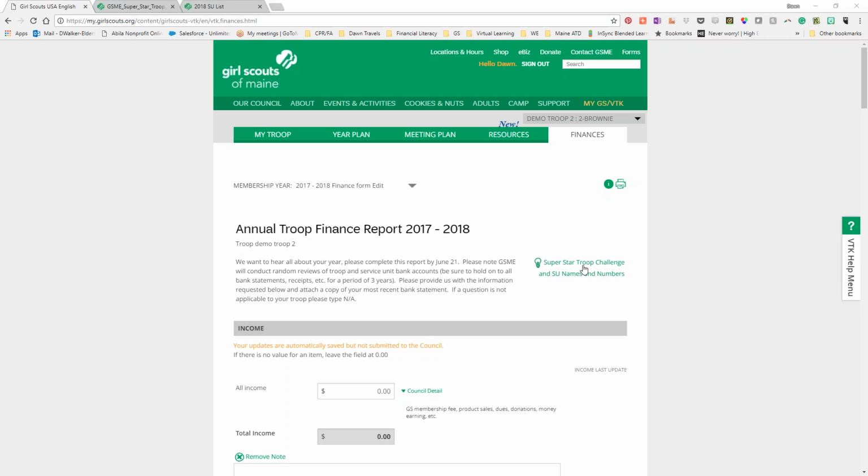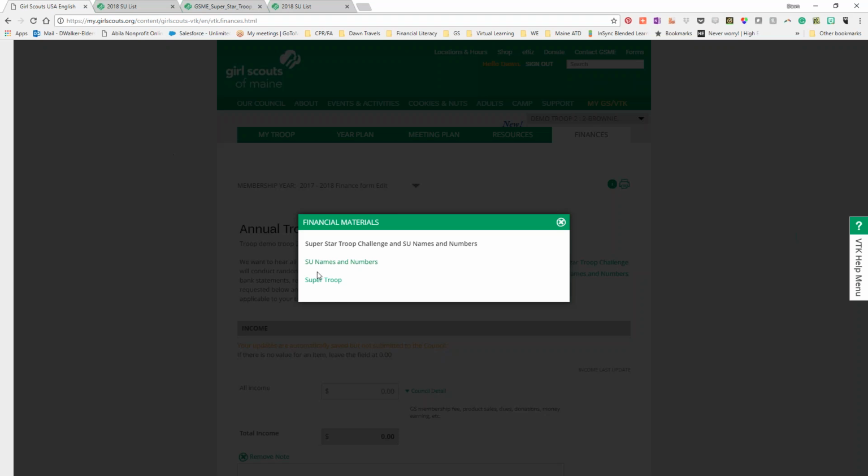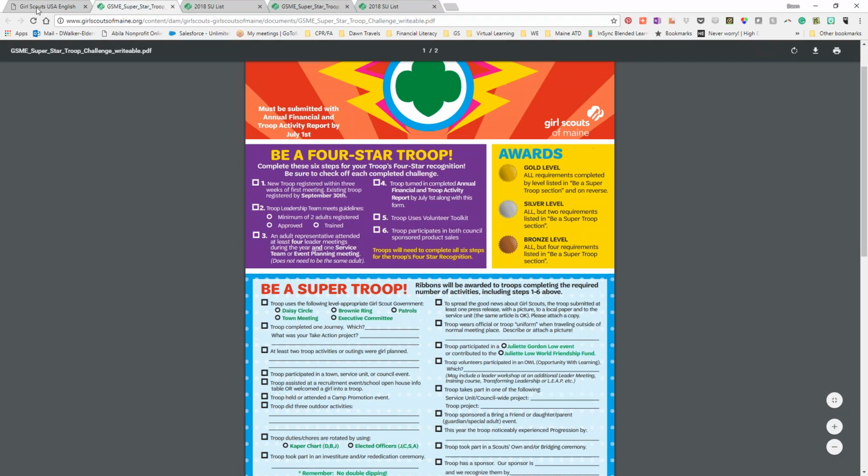Anywhere you see the green letters, those are the pop-outs, and it opens a new tab. You can see all this stuff, as we mentioned before, and the Super Troop form right there. Beautiful. Ta-da.